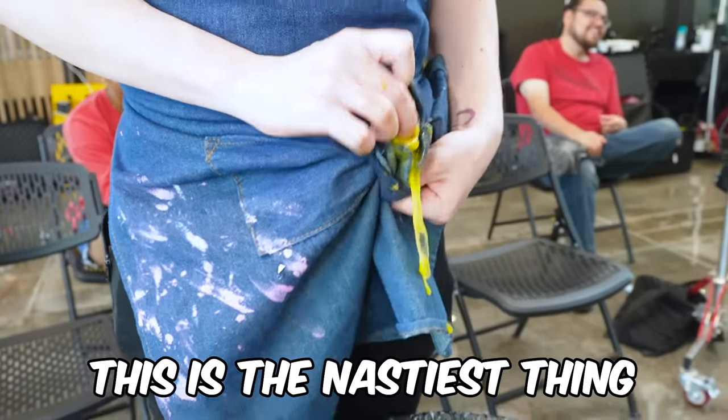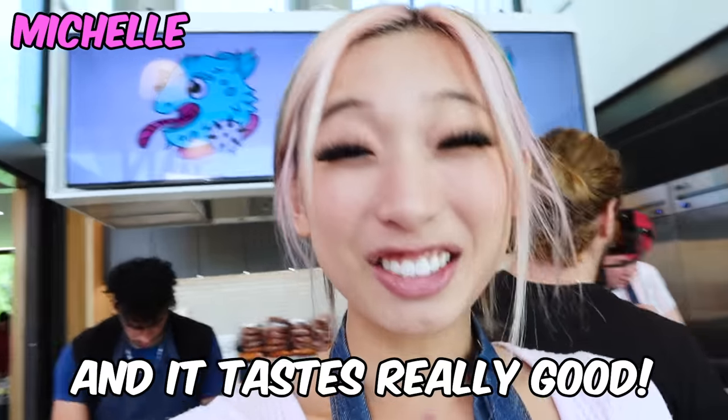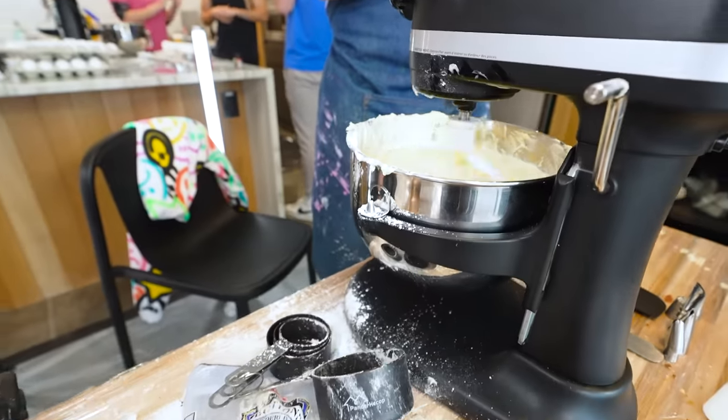This is the nastiest thing that's ever happened to me. I kind of followed everything to the T. It looks pretty white. It looks pretty creamy. And it tastes really good. Your icing is looking pretty nice. Thank you. I don't know what I'm doing. Michelle, how do you think you're doing so far? Well, I'm finished.